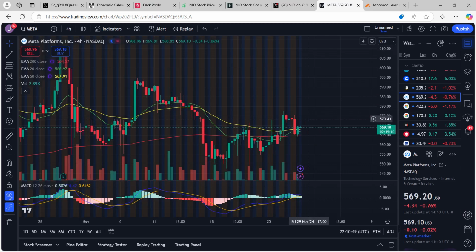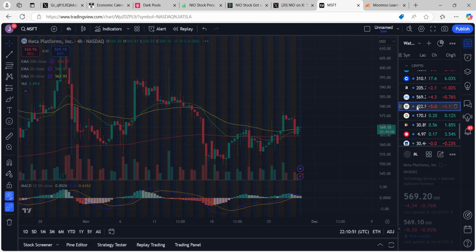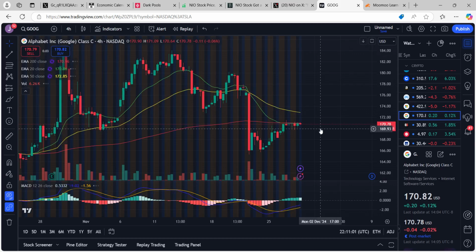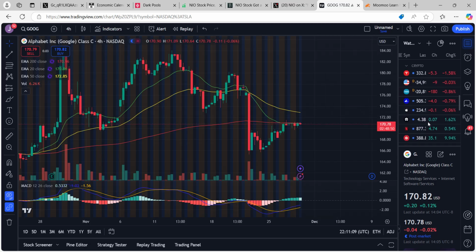I think Meta might retest 575 before it tries to reject, so keep that in mind. Microsoft's looking more bearish. We're looking for a test of 419. We'll see if that holds. If not, our next level is going to be down here at 415. Also aligns with our key fib level. And finally, Google is just consolidating. Once again, if we break 171 on bullish, we're looking for 173. And if we lose 170, we're looking for 168 as our target. Otherwise, it's just completely flat.